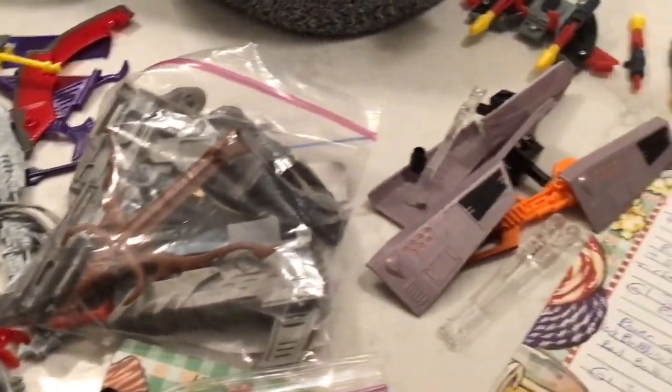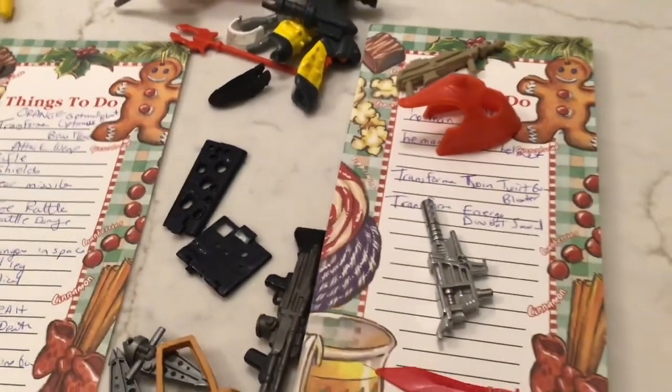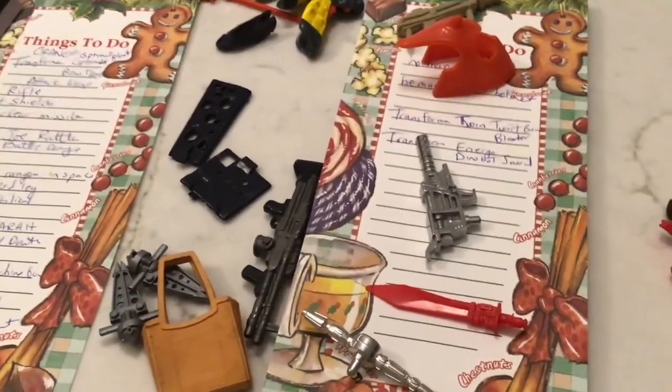So for a small investment, this ended up being a very good lot, and Google search makes it way faster to figure out what the items are.